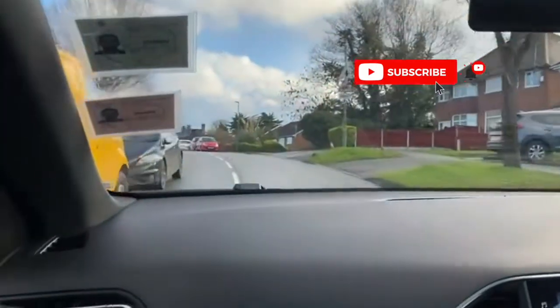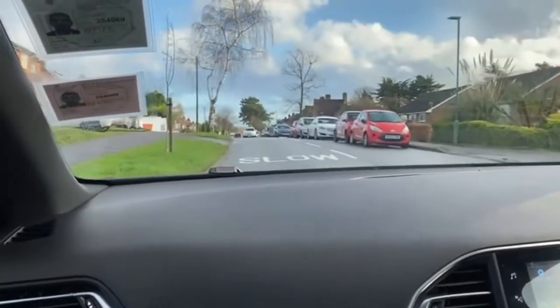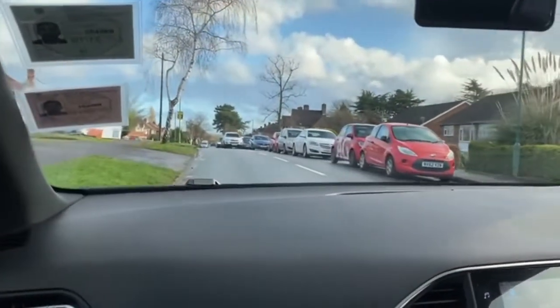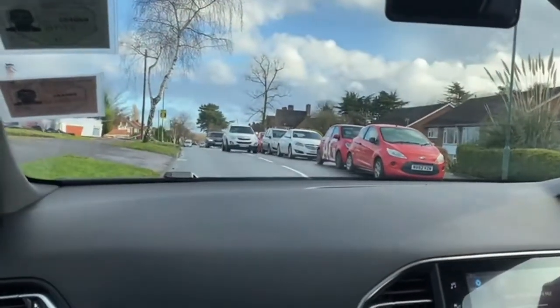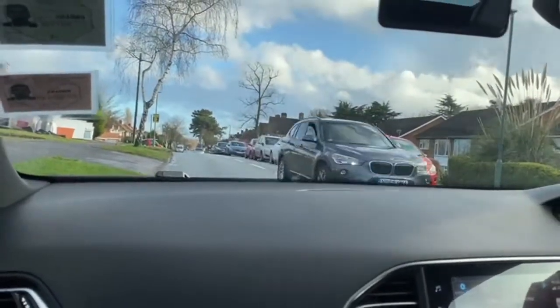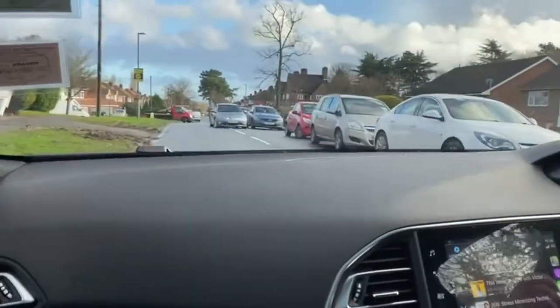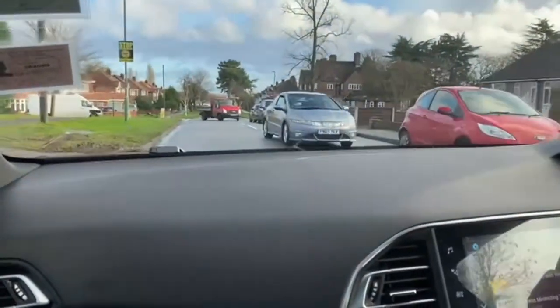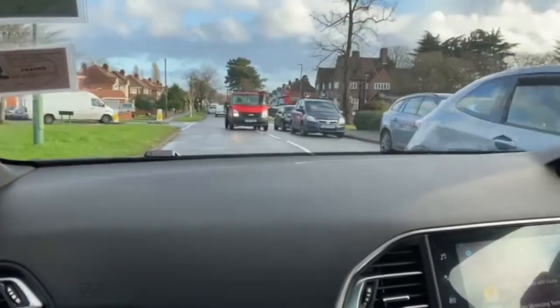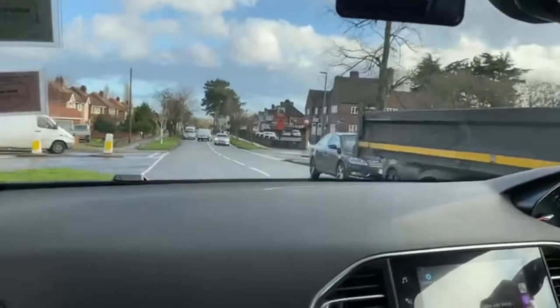As well, there's a bit improved, centre mirror, and there's a vehicle that's already committed, so I'm going to hold back here. Otherwise we're just all going to get blocked. So they're now committed on their side, and after this black car, centre right mirror, I'm going to go out. There's a little gap on the right for this driver to hold back.